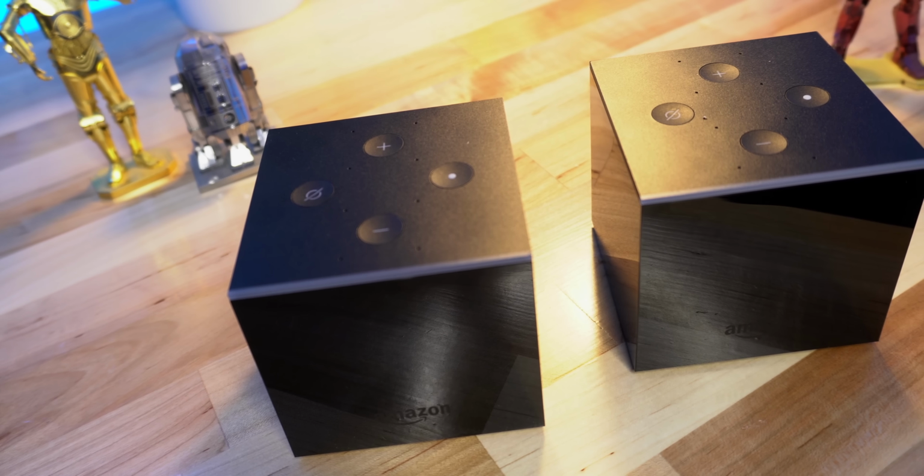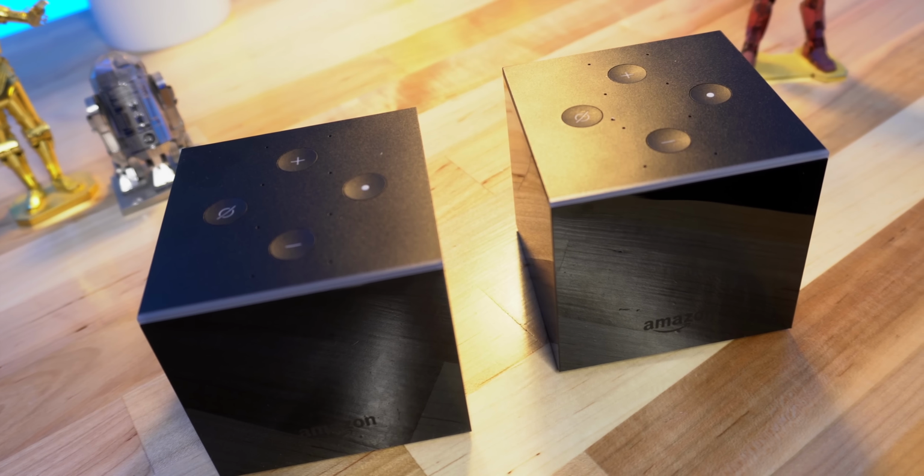So how does this stack up to the previous generation? In many ways, it's a very similar device. I actually couldn't tell which one was which when I had them side by side for this video clip. I had to plug it in and check the Alexa app to confirm which one was the new one. The hardware is the same: the same amount of microphones on top, and the ports are the same. Internally, the Wi-Fi is the same. This also has the same storage at 16 gigabytes. Audio is the same and it offers the same resolutions.